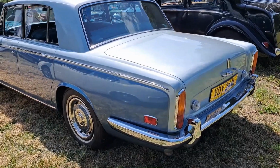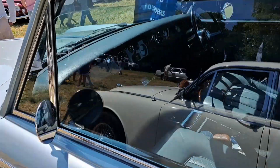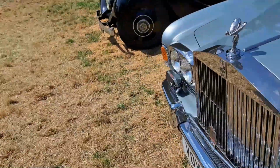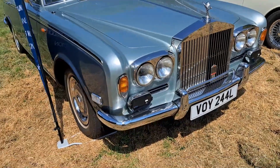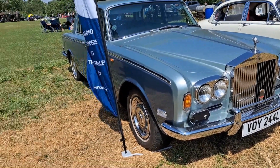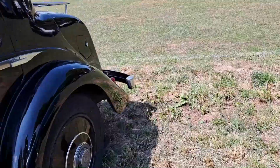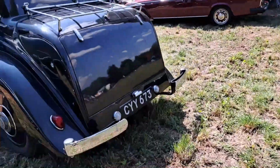1972-73 Rolls-Royce Silver Shadow 1. Smell the leather interior from here, very nice. And we've got the, I can't remember if these are fog lamps or ice detecting bits, so I forget now. They look similar. Rolls-Royce from the 30s, I think this. These aren't actually that expensive to buy if you want one.